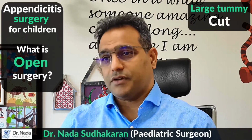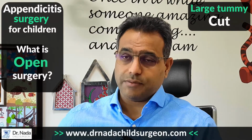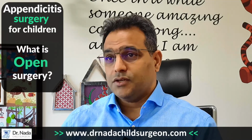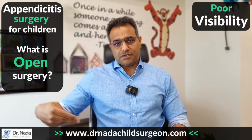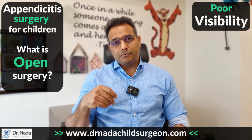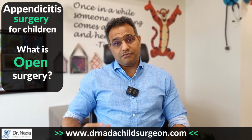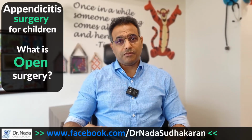Open surgery will involve a cut just over the appendix. So the appendix is on the right hand side here, lower tummy, and the cut can be anything between 2 to 5 centimeters. The process of getting access to the appendix will involve cutting the skin, the fat layer, the muscle layer, and straight into the tummy. The surgeon will deliver the appendix out through that wound and then tie off the bottom part of the appendix and take it off.